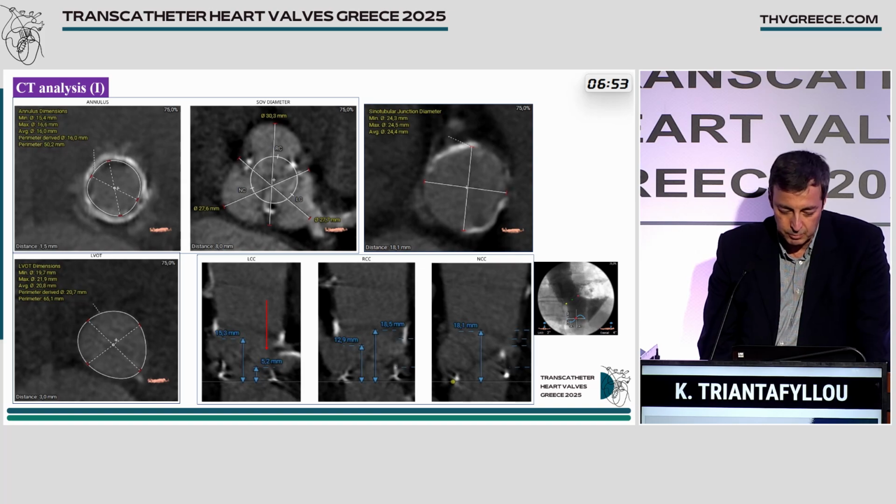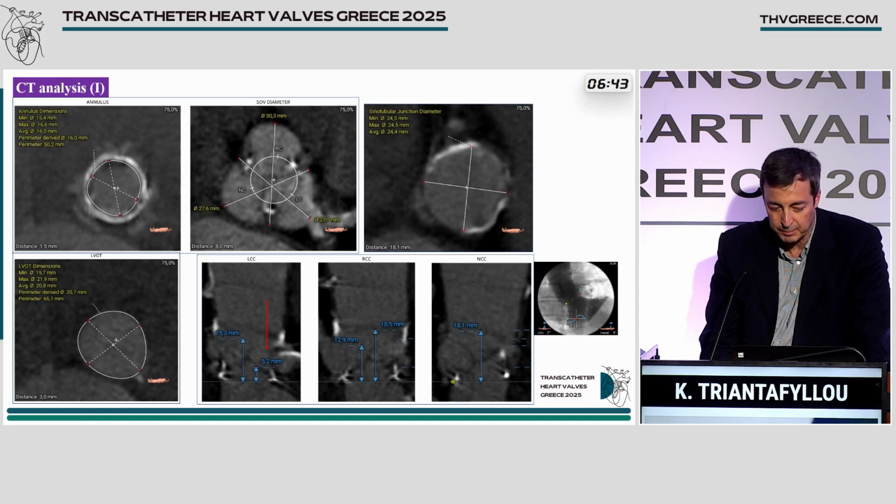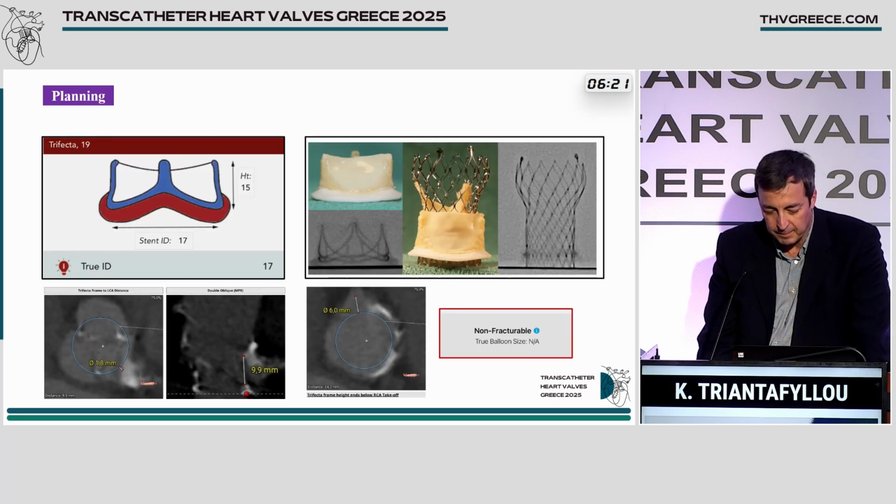We did the CT before proceeding to the TAVI, and we saw that the Trifecta inner diameter was measured here at 16. I think it's a little bit underestimated. The Valsalva sinuses were comfortable, but the left main was rather low, and the anatomy just above the annulus was narrow. The iliofemoral axis had no particular problem. And here we saw that the VTC to the left main was 1.8 millimeters. That is quite ominous, and the height to the STJ was 9.9 millimeters.